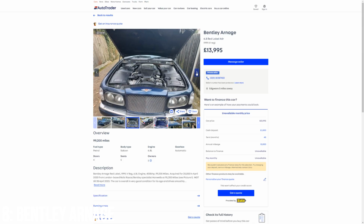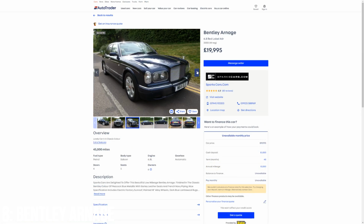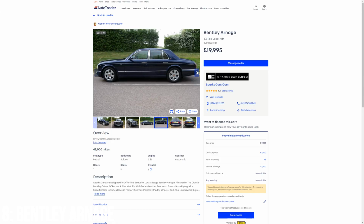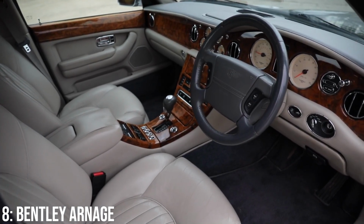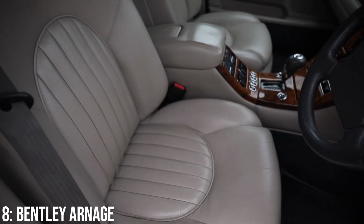£14,000 a minute you'll find these listed for, and for £20,000 you'll be looking at a 2000 example with around 45,000 miles on the clock. Reliability genuinely isn't a major concern on these, but repairs can of course be expensive if they do go wrong.